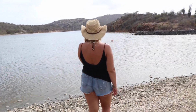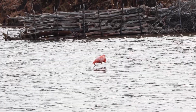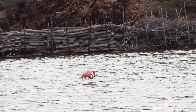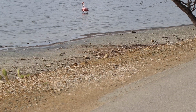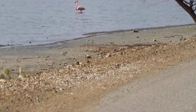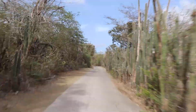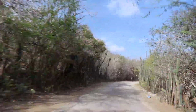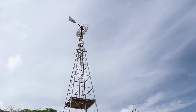What do you have? A flamingo in its natural habitat. Bright pink in color. Beautiful. They're in the flamingo sanctuary of Gotomir, looking for the briny shrimp, which contributes to their pink color. This is wild. You really don't want to crash into the fences here. They grow all of these cactus and everything up along the fence.